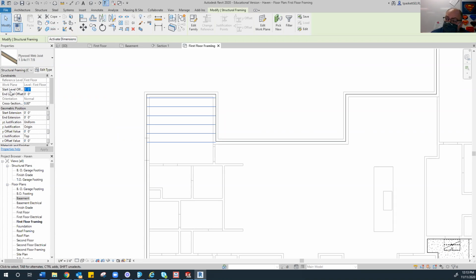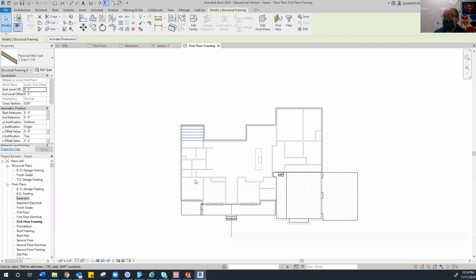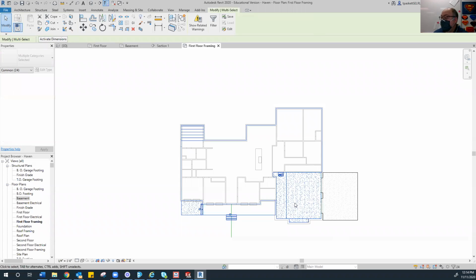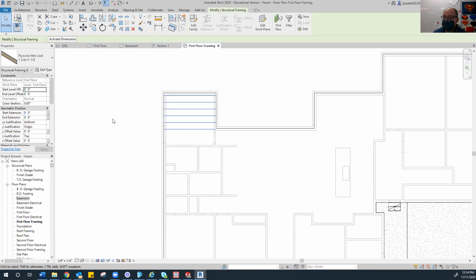Yes. Do we do that to all of them? Yeah, you do. And you might find it easier to just window the whole thing and select them all. Just be careful if you do a window like this, you're going to get your concrete pads, your floor, your carpet, your tile. So if you're selecting them all, do a crossing window like this and get just what you intend to select. As long as you're intentional about what you're doing, it's not bad, but you have to have a plan of how you're going to do that so you can get these laid out.